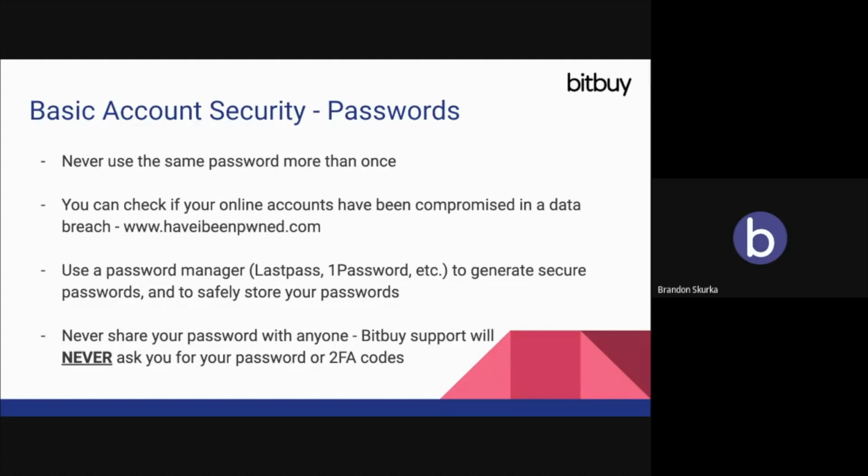Especially if you're dealing with a support agent or someone for a website who's trying to help you, there really isn't a situation where you're required to give your password over for support. We just want to always make it clear that Bitbuy support staff will never ask you for your password or 2FA codes. It's never really required when we're helping you with your account. It's a big red flag if a support agent does ask you for your password. So if that does happen, make sure not to give that up.